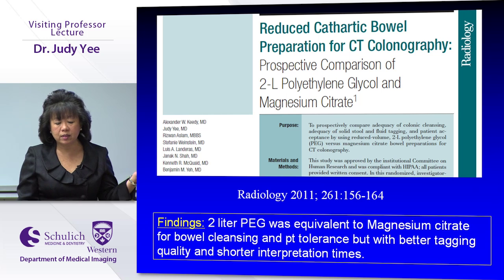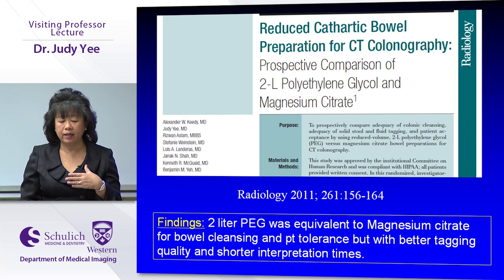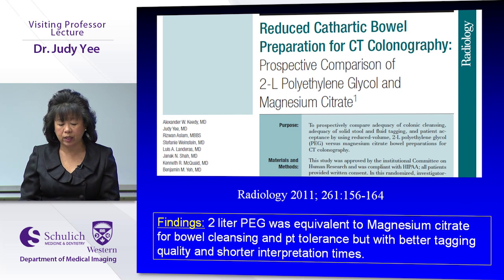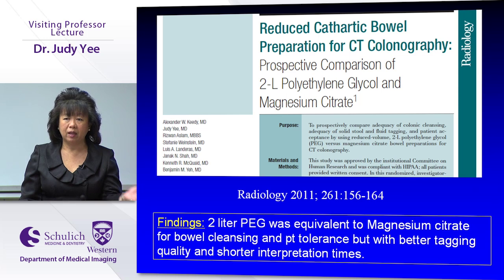So this was a study that we did using the half-volume polyethylene glycol. We found that the half-volume PEG was actually equal to the mag citrate for the cleansing, so it was adequately cleansed. Patient tolerance was also equivalent, but there was actually better tagging with the 2-liter PEG compared to the mag citrate, which was quite interesting.